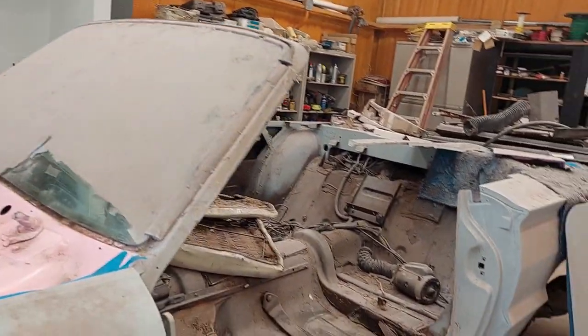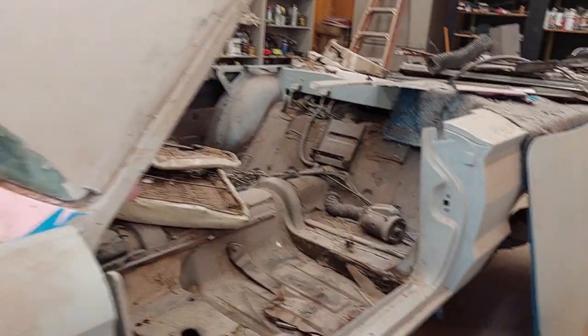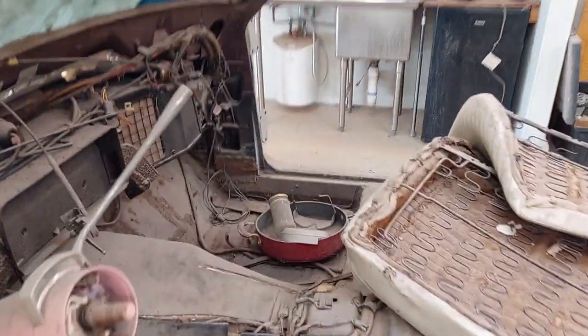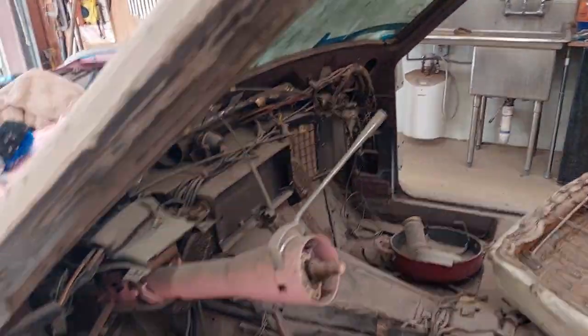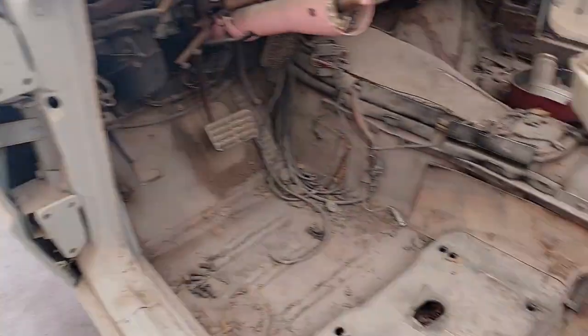Now, this car was home to a whole gaggle of kittens that were living in it, the same as the Cadillac, actually. So I've cleaned this out a little bit before, but you can see where the kittens were being fed. They were just ferals, but I've got a soft spot for animals. So if they're out here, I'm going to feed them.